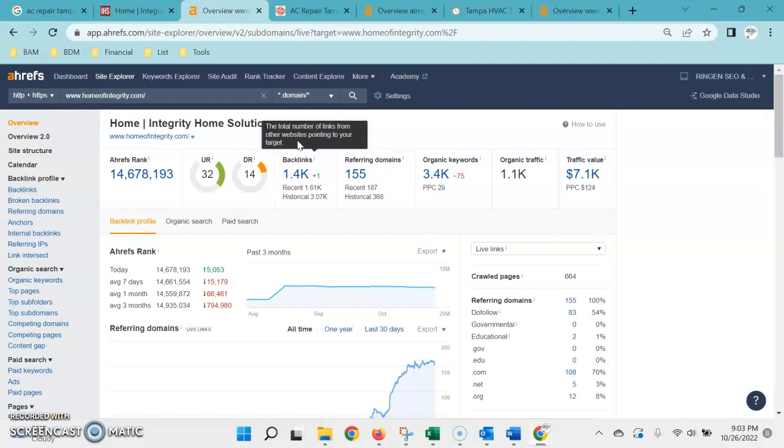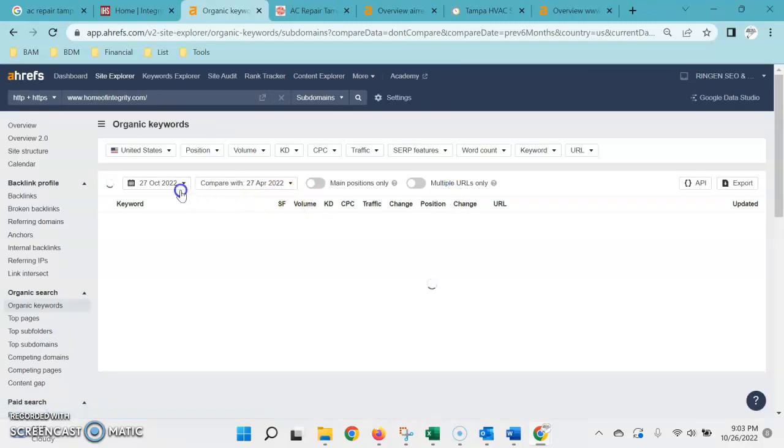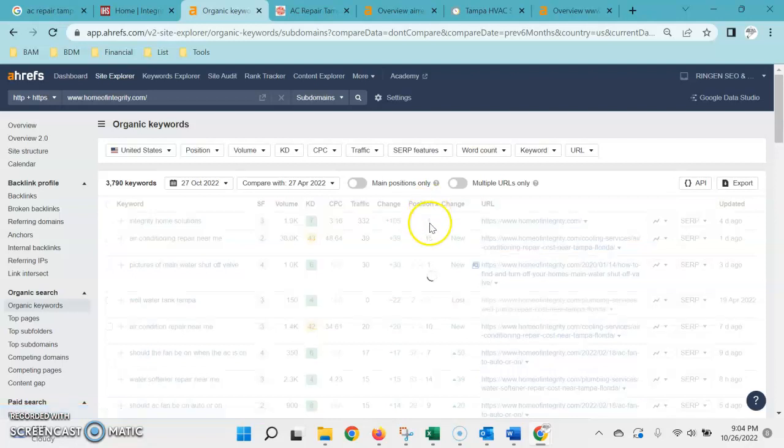Now, the second factor for ranking your site is the content on your page. So as you can see here, you have a lot of keywords that are being found. These are all the ones that are being typed into Google search that are being found on your site. And then it also shows the volume, the number of times per month they're being searched. And this shows your position in search results.